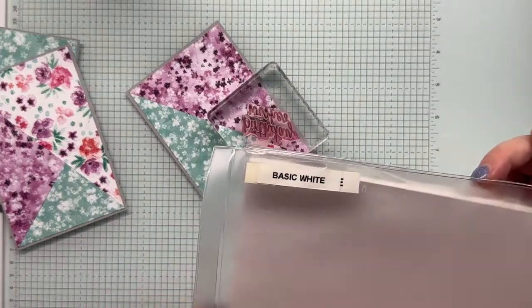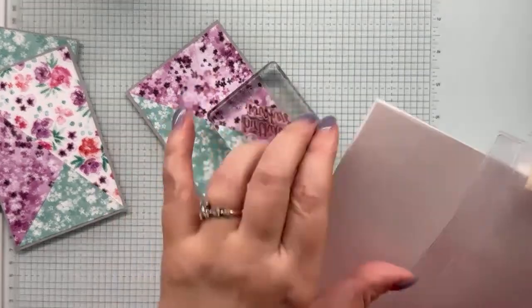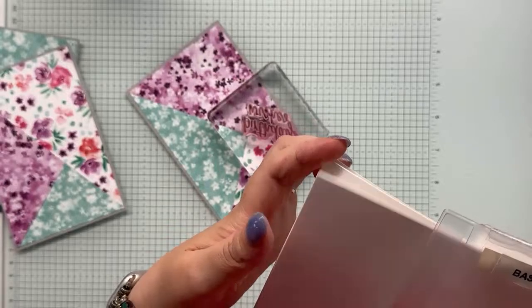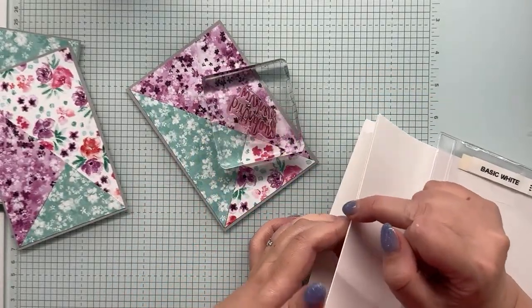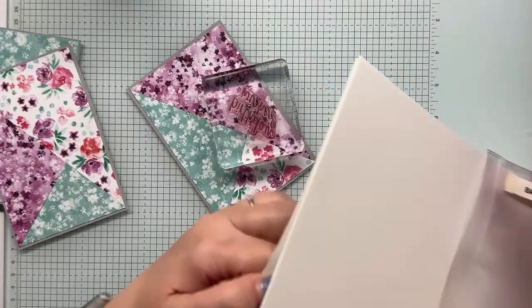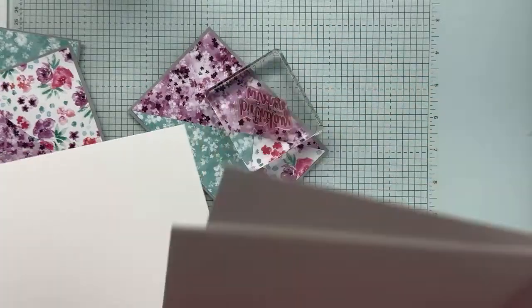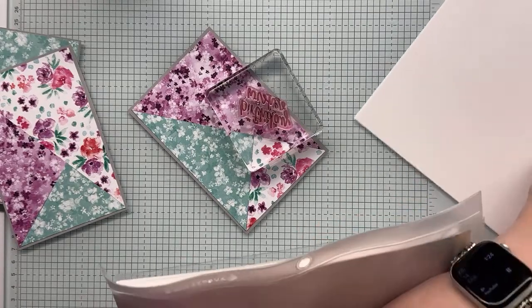Okay. Whole fresh piece of basic white cardstock, because I don't have scraps that are big enough at the moment. After my re-inking debacle, I used lots of my perfect size scraps, and I think I actually have 2 sheets of basic white there. At least I've got one.